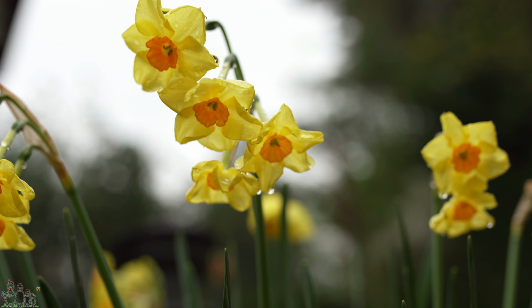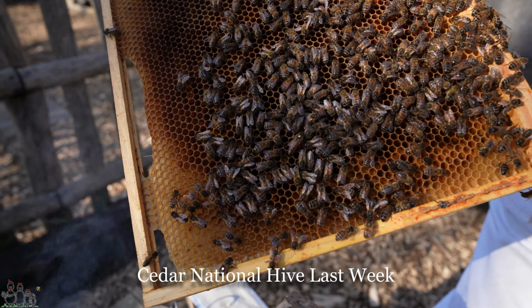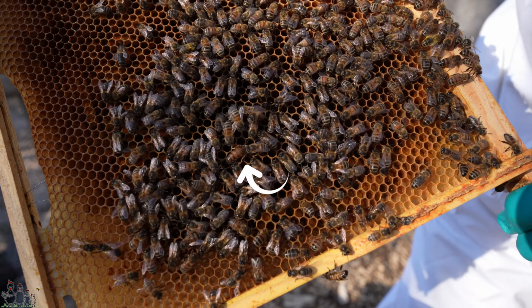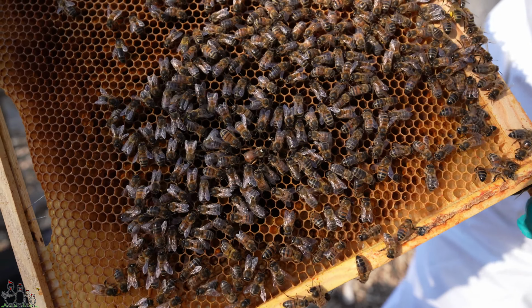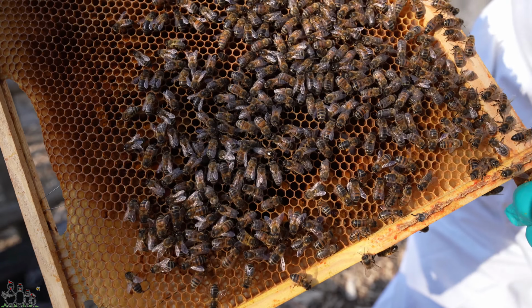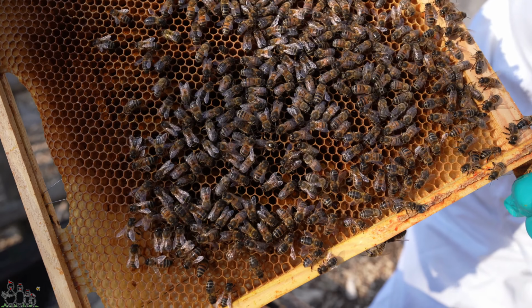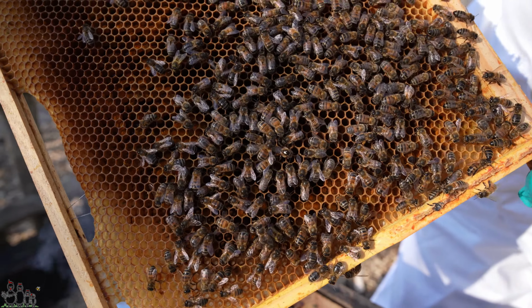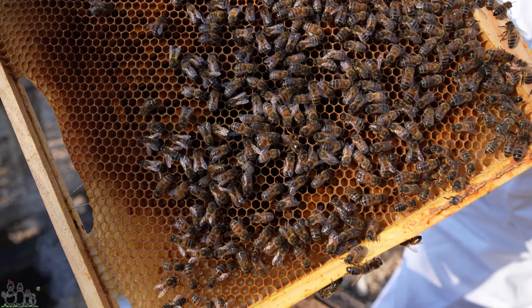And so given a couple of days of good flying, reasonable weather, then they're usually ready to go and mate with virgin queens. So the other thing we saw last week, talking of laying and eggs and queens, we were privileged to see the queen of our Cedar National hive laying not once but twice in front of us as we pulled the frame out. It was very exciting. Roger and I were quite over the moon seeing that. It was really quite nice to see.